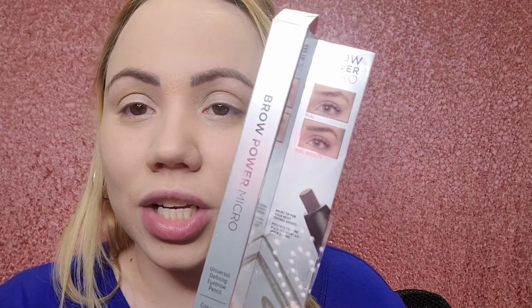Okay, so the mini would be $15, and then they have 4 different colors in the full size, and that retails for $25. All of them start with the name Universal. So it's Universal Taupe, Universal Brunette, Universal Auburn, Universal Blonde. Usually in my pomade I use the color blonde, but we'll see how well this Universal Taupe looks.